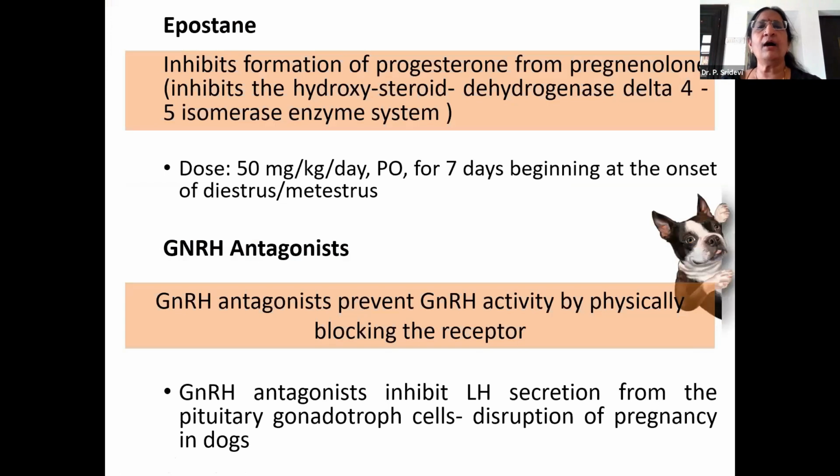Now, there are other drugs which I can use for termination, but which are not currently available in India. The first one is epostane. See, now there is a big window after mismating. If I say no to estrogen therapy, then I have no alternative up to 30 days, right? Only after 30 days can I confirm a pregnancy and start a termination protocol. So in between, there is a drug we can use, which is called epostane.